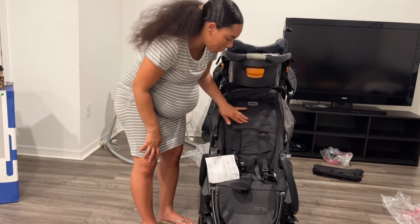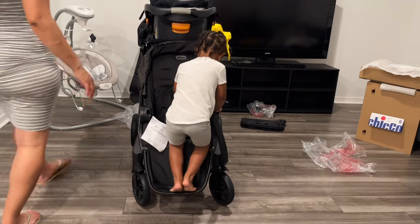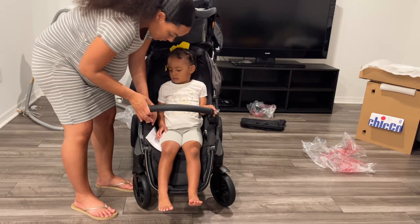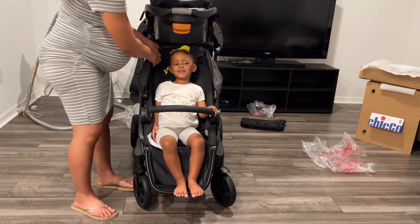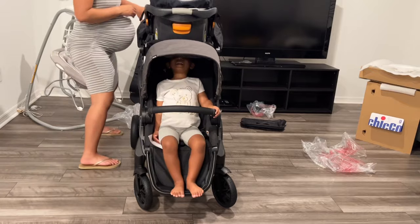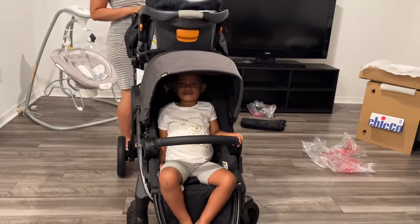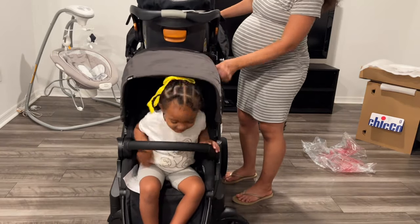I'm gonna put Hannah in really quick. I'm probably gonna have to adjust that, but I'm gonna put her in really quick. Oh, hold on. Let me put it in. Oh, there we go. Okay. Look at us riding in style. Now this is like the mom vehicle, okay? What do you guys think? Let me know in the comments. I really like it. This seat goes up to 40 pounds.